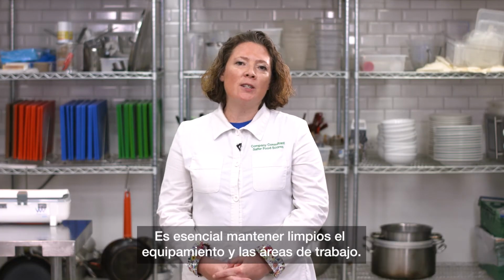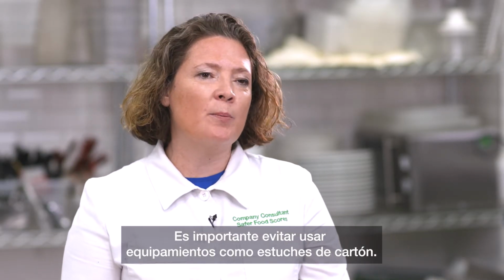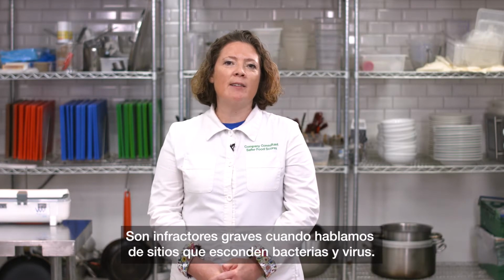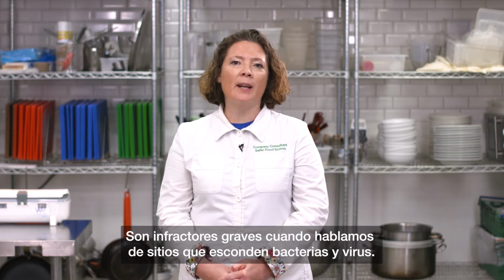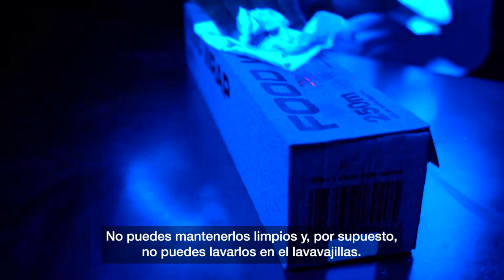Keeping your workstations and your equipment clean is vital. Avoiding equipment like cardboard cutter boxes is important. They are serious offenders when it comes to harbouring bacteria and viruses. You can't keep them clean, and you certainly can't put them through the dishwasher.